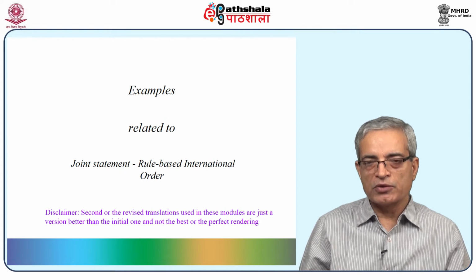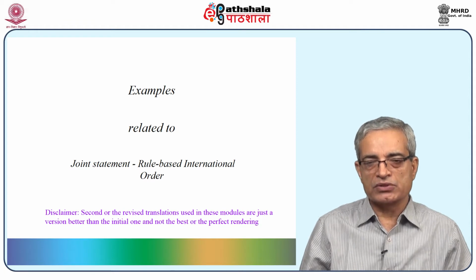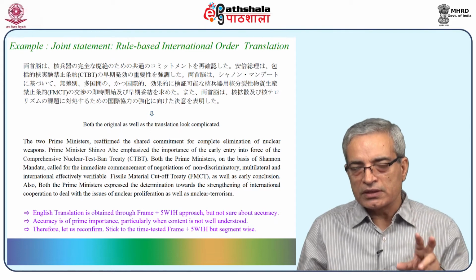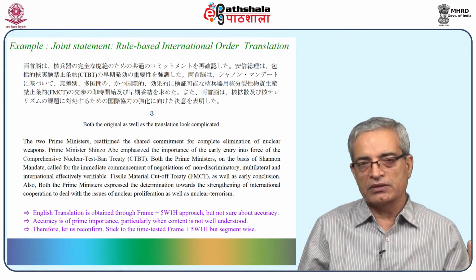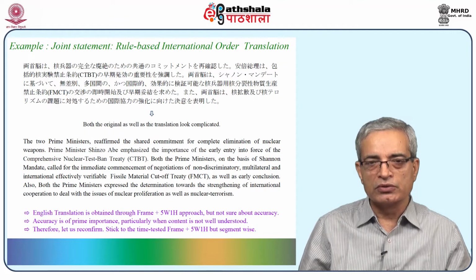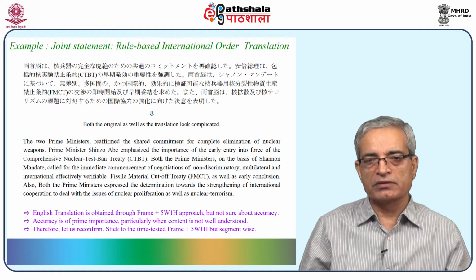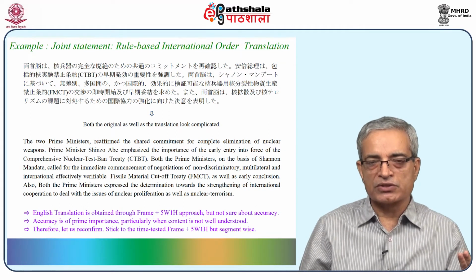Let's go to this module's examples that are related to the joint statement, and the paragraph is a rule-based international order. The rule-based international order itself seems to be something sacrosanct or something complicated. That is what is visible in these 4.5 lines. Also it seems all black at the moment. Let's try to make it simpler, and you can see the same in the case of English translation also.